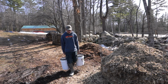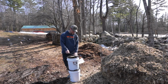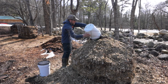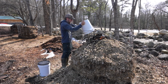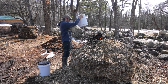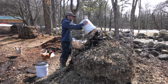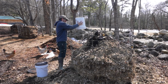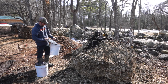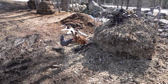I almost forgot about the two 5-gallon pails of coffee grinds that we have to add to the compost pile. Oh yeah. One of the crazy things about compost is it doesn't smell as long as you have the right mixture of carbon and nitrogen and water. Here come the chickens. They like the coffee grinds. You guys are already interested in it, aren't you? They're like, yeah, there's some good stuff in there.